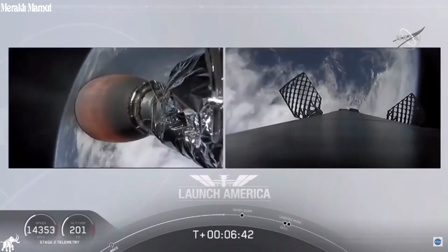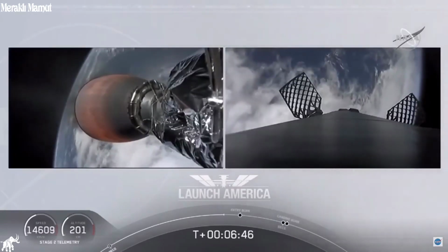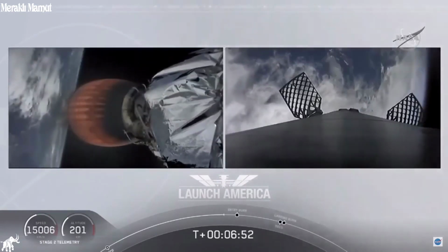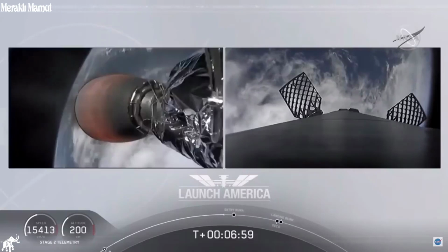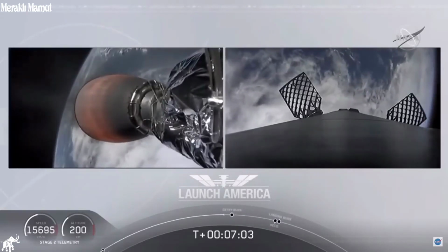Stage 2 propulsion is still good. A little over 3 minutes until Dragon physically separates from the second stage of the Falcon 9 after the upper stage gets a chance. Dragon SpaceX nominal trajectory. Dragon copies. Nominal trajectory. Continuing to check in with Bob and Doug as they are on a nominal trajectory.